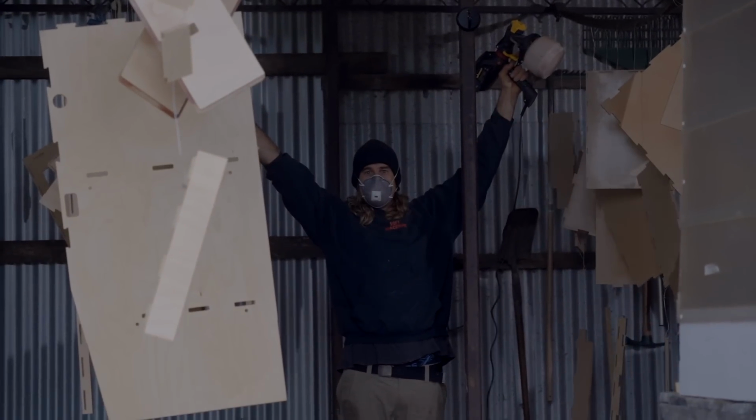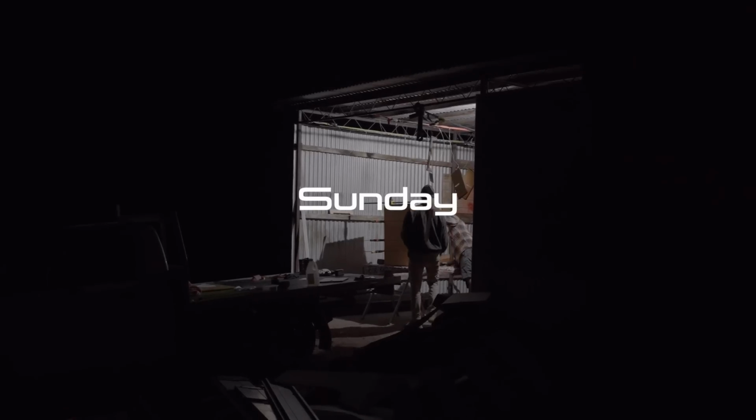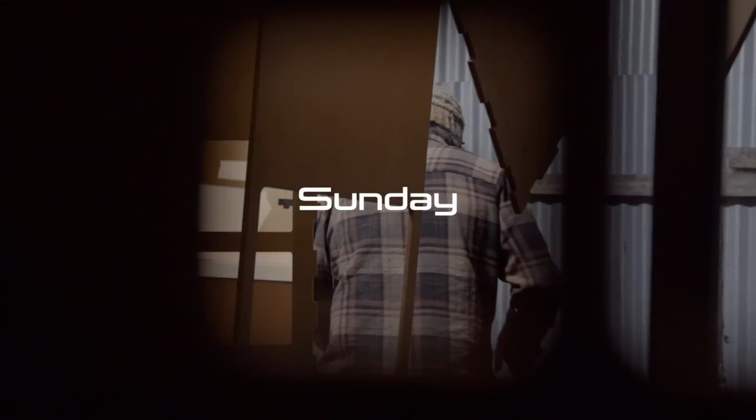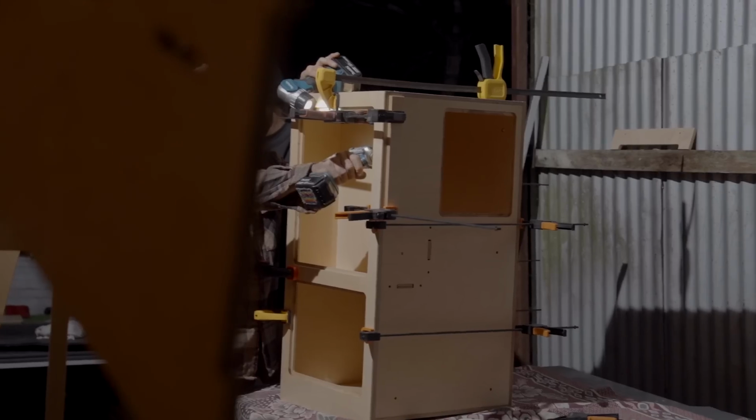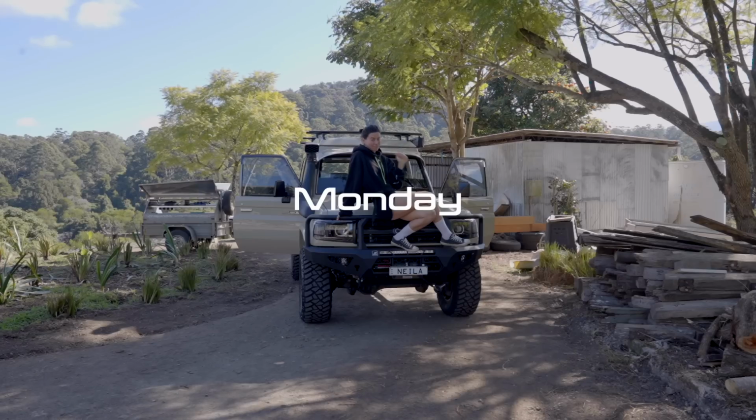Done. Yeah, boy. Start putting the joinery together, realize it's actually a lot more difficult. The boys have been working non-stop on that, and let me tell you, that is a big job. We'll get it done then. Today is Monday and they're finishing off the joinery.